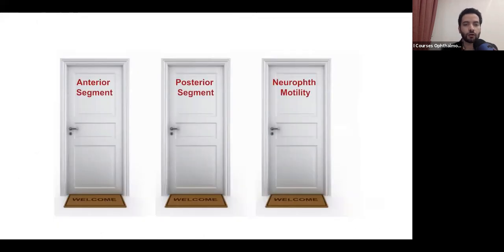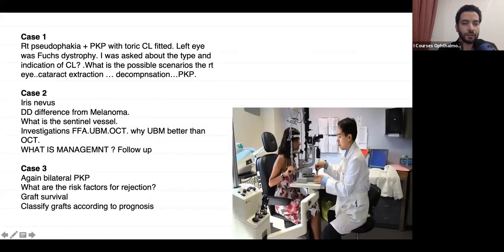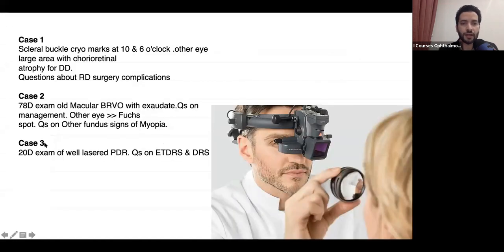Then the second day, you are going to enter 3 rooms. Every room has some patients with clinical findings. When you start with the anterior segment, you will find yourself examining a patient on a slit lamp, the first case, then the second case, and the third case. And when you manage to do many more cases, this means that your performance is very good. Then you get out, and after 20 minutes, you sit for the second room, the posterior segment. Again, you examine cases with the 90 diopter lens, the 78 diopter lens and the 20 diopter lens, with indirect ophthalmoscopy, on multiple posterior segment cases.